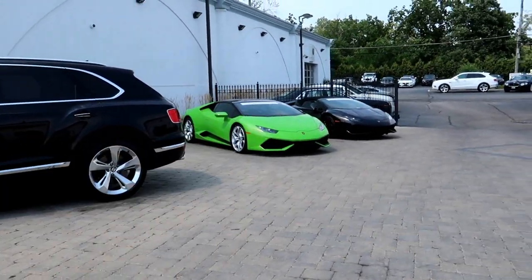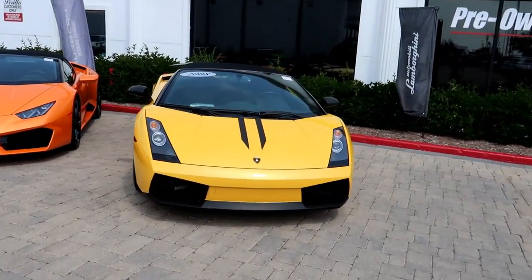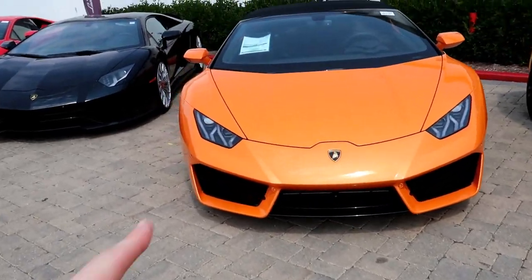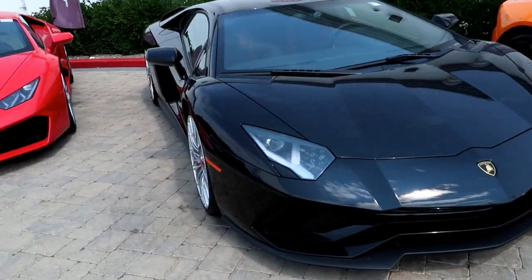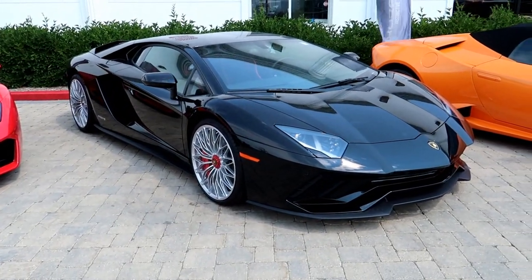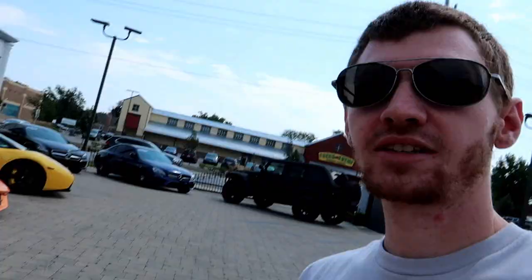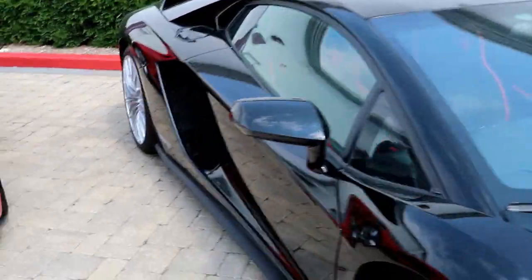We've got a Verde Mantis Huracan. I think that's a 610-4. Got an old Gallardo Spider, it appears. The orange is not bad at all. Another Spider. But yeah, this thing is sinister. Definitely would love to replace the Skyline with it. You know, I'm pretty sure we're gonna replace the Skyline for one of these any day now. I love the red seats on the inside.